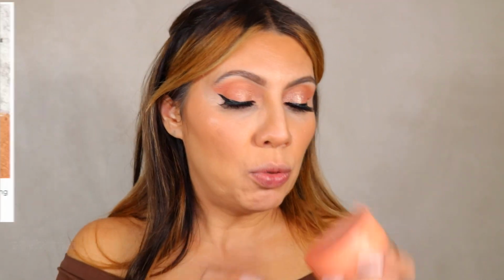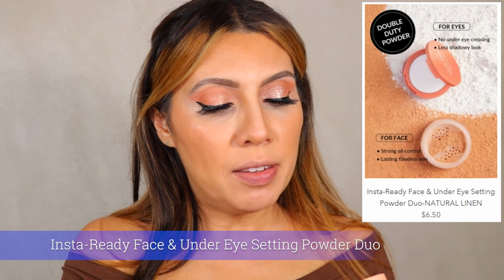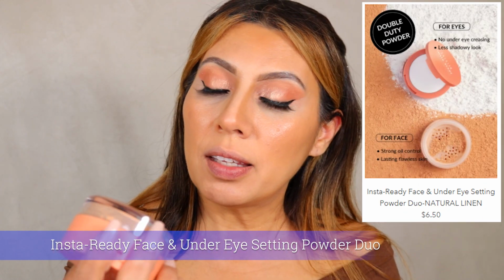Look at that. Guys, I'm going to add a little bit of powder to the skin, just to the shiny parts. I like how it looks because it looks like healthy looking skin, but I want to show you the Sheglam Insta-Ready powders, and this is in the shade Toasted Almond. And the top is a nice setting powder. Both of them are waterproof, they are amazing.